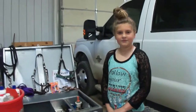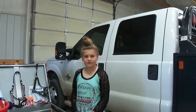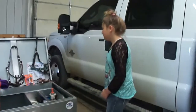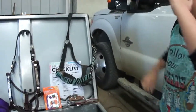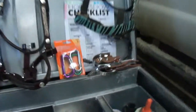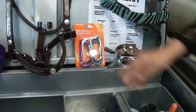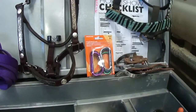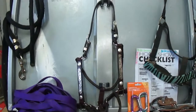So the first question I'm going to ask is, what are some things that you need to make sure that you bring extras of? Well, most definitely you need a halter and lead rope. Like some extra spurs maybe. I always bring two pairs of spurs with me. Some clips.